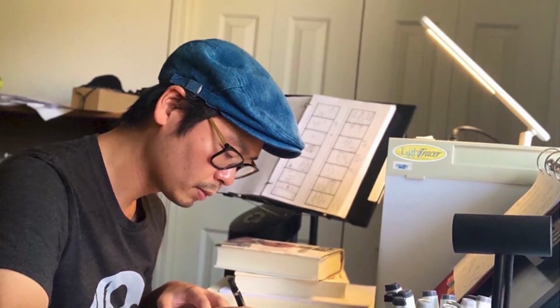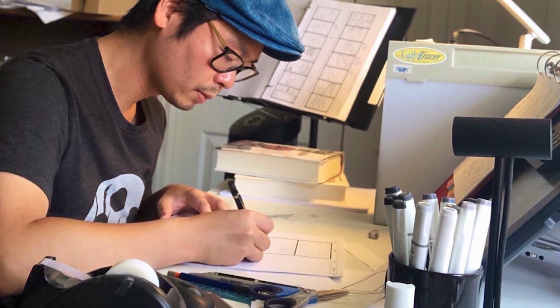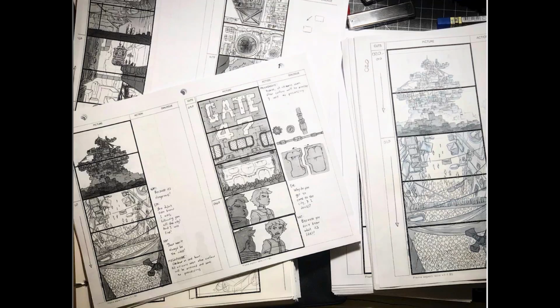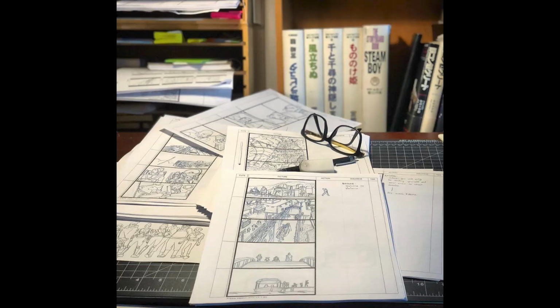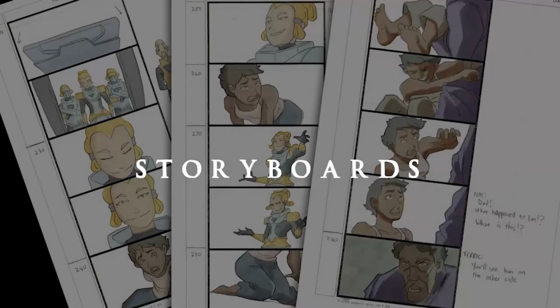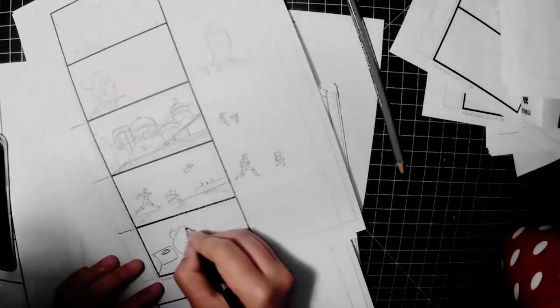Once I was done, I jumped right into storyboarding. So pre-production really began around June 2021 for this new feature film. And I would spend 3 months on the boards, completed the boards in September, and then go right into the animatic phase.